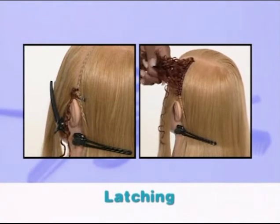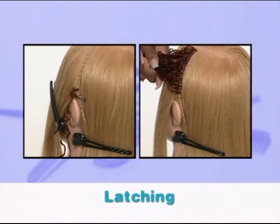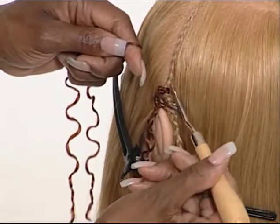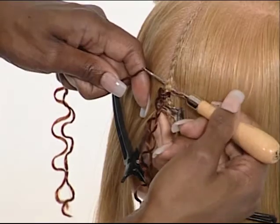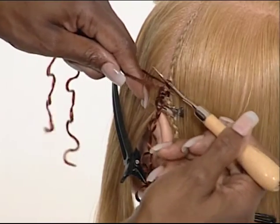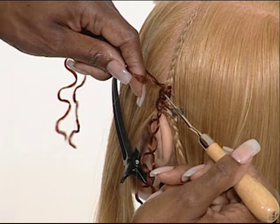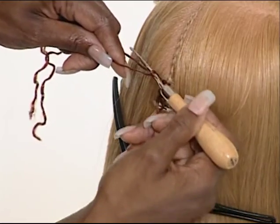A latching technique utilizes braided tracks to which loose fiber is attached using a latch hook. After creating a vertical track, push the latch hook under the track until the latch is beyond the track. Use the hook to pull the added fiber through the track. Now pass the hook over the track and catch one side of the fiber and pull it through the loop that has been created, then catch the other side and pull it through the next loop.